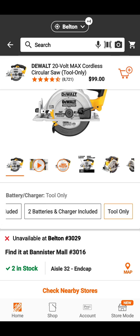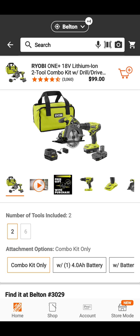And we've got the Ryobi 2-tool combo. That's the drill driver, the circ saw with batteries, charger, bag, and that is coming to you for $99. That's $99, folks.